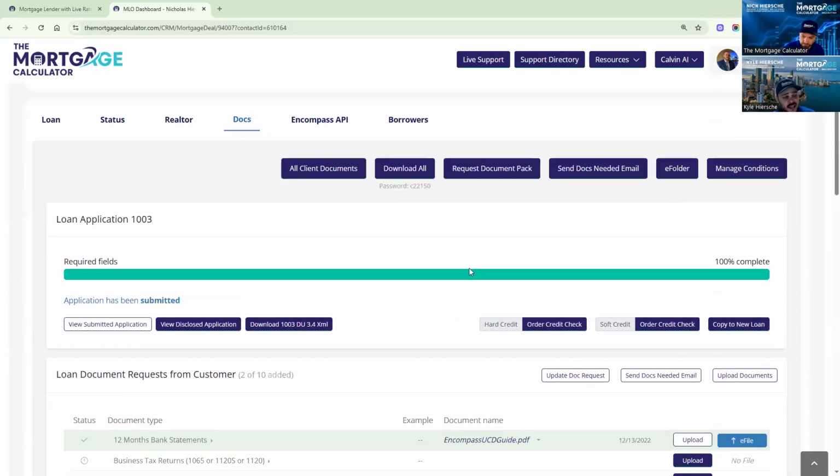So you see, this is how we can take somebody from being just a lead, just a name, email, phone number, to communicating with them in our CRM, quoting them, gathering their documents, their application, pulling their credit, originating the loan, fulfilling the conditions, all of this in one system from start to finish with one login for you and one login for your client.